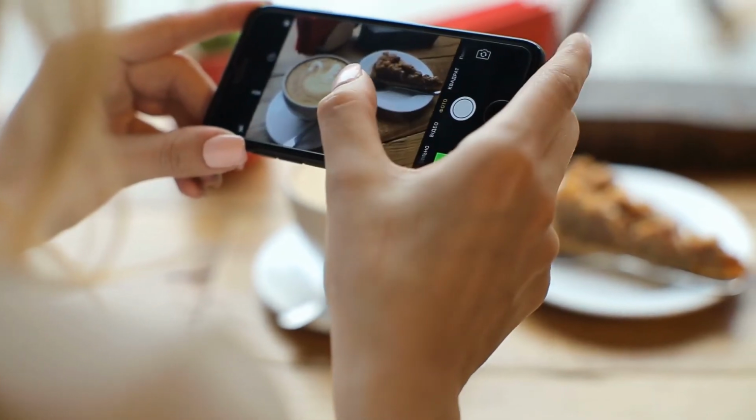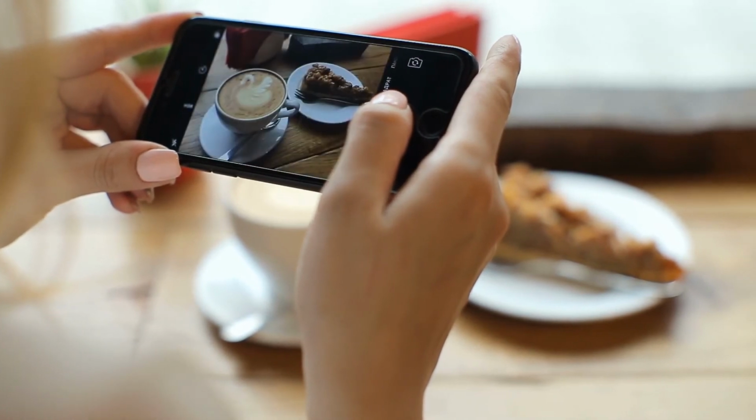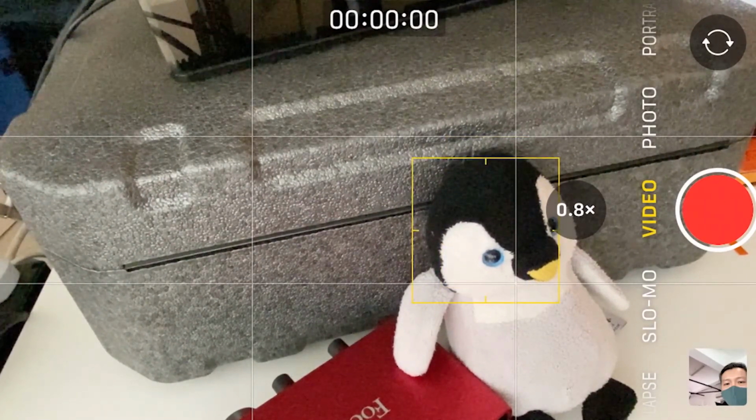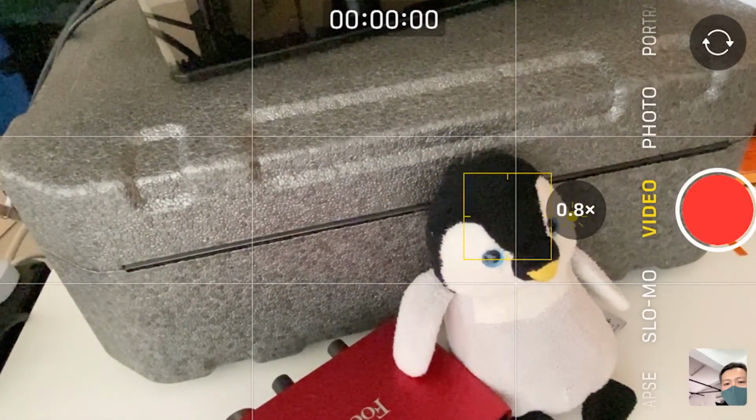On your iPhone, you can do that really easily by tapping and holding on what you want to be in focus. In this case, I'll be tapping on my face. I'll do a long press on my face until a yellow box appears on the screen, and that means that the focus and the exposure are locked from that point onwards.